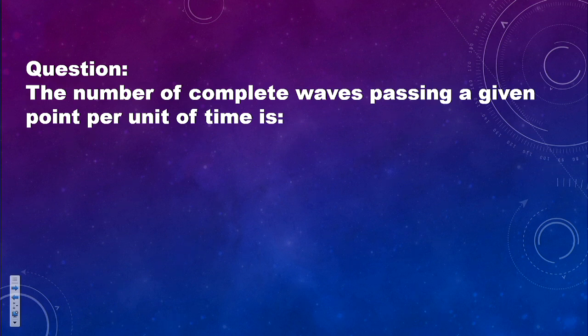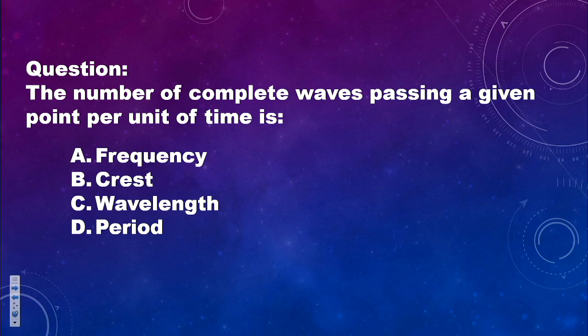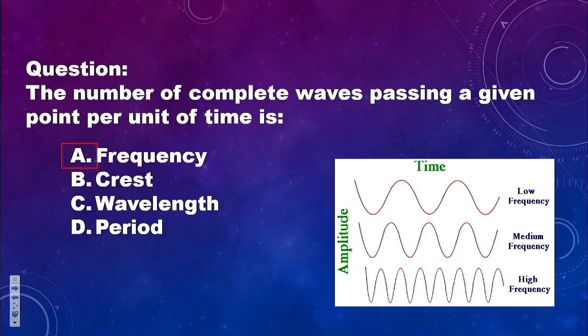All right, so one of the questions. The number of complete waves passing a given point per unit of time is considered the frequency, the crest, the wavelength, or the period. Number of complete waves. Frequency, correct. All right, there's a little picture of different kinds of frequencies.